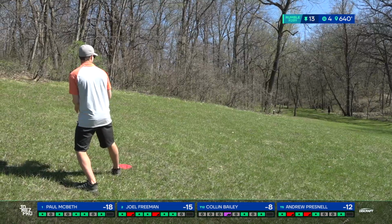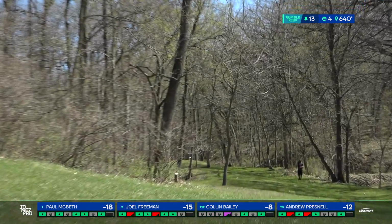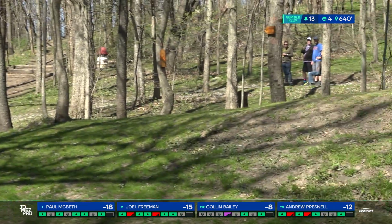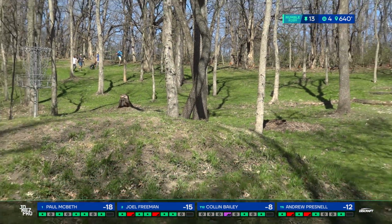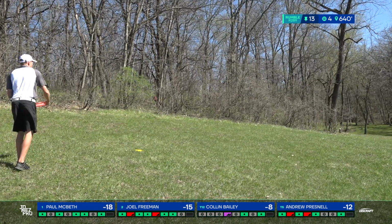And that was a lot better approach than I anticipated. I was just trying to pitch it out there, and it kind of caught the wind and just floated down towards the basket. Yeah, how'd you get up that far? You got a putt? Yeah, I do have a look at it. Good up shot from Colin.